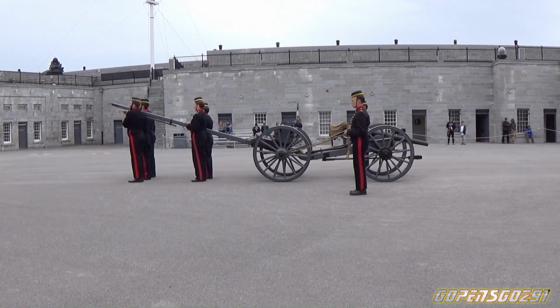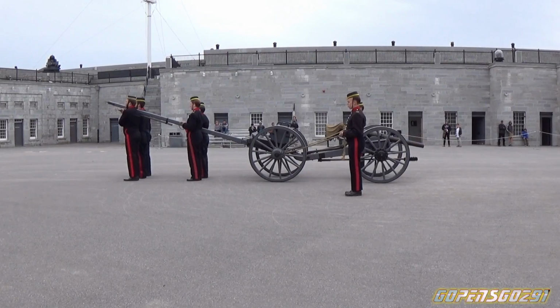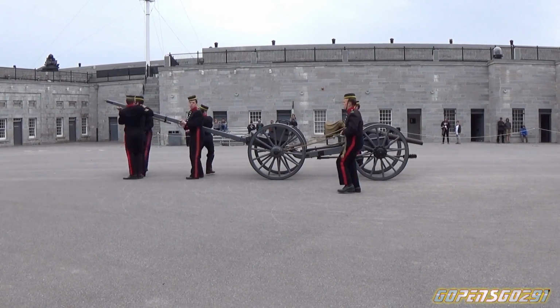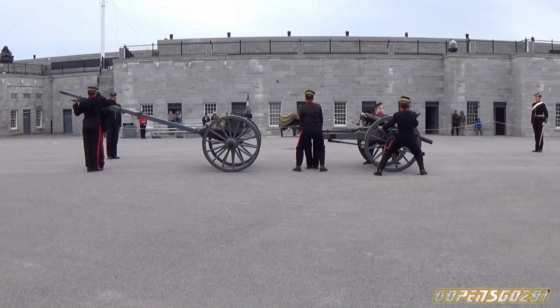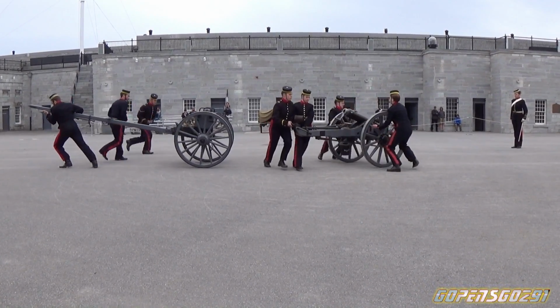Ladies and gentlemen, under the command of Lieutenant Irvin, the 6-pounder Armstrong Field Detachment of the Fort Henry Guard. Armstrong's innovations completely revolutionized Royal Artillery. His new guns can fire farther, more accurately, and at a greater rate of fire than any previous British gun.